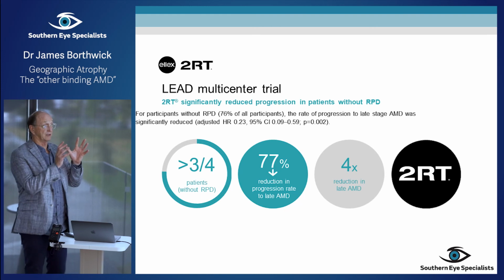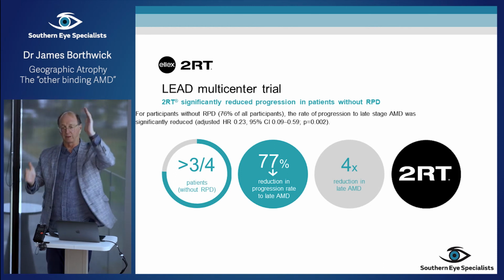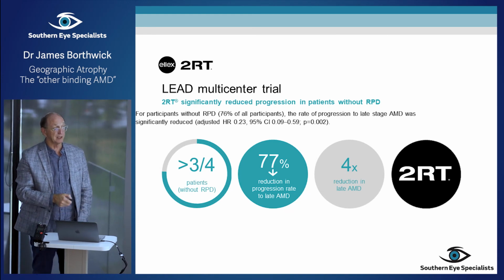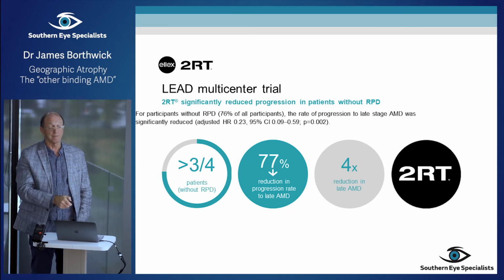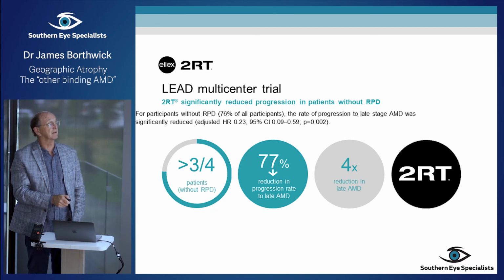In the LEAD trial they had two groups of macular degeneration, one got the laser and one didn't, and they followed them for 3 years. Over that time, those people that got the laser had a 70% reduction in the progression to late AMD. What's RPD? RPD, the blue line at the top, 2RT.